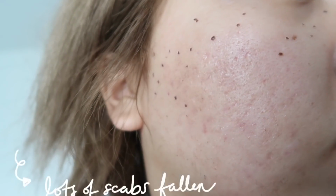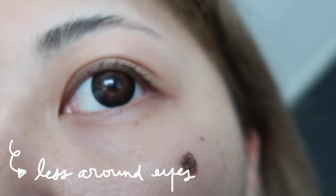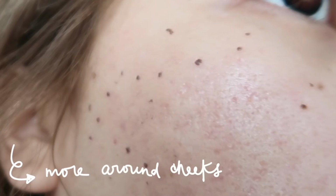The next day, day 6, I've noticed lots of my scabs have fallen off. There was definitely less than before. Not that I counted, but the ones around my eyes have completely shaken off. Well, excluding that big cockroach looking one. The ones on the sides of my face though, not so much. By day 8, the coffee ground pigment had risen to the surface of my skin. It feels like how it looks, dry and crusty.